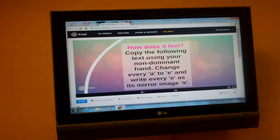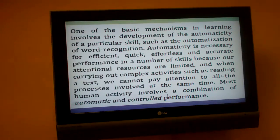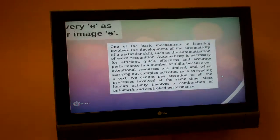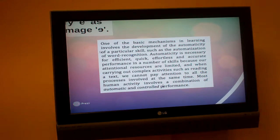So there you go. Here's your text. Let's get started copying the text. It's meant to be difficult. Okay? What's the instruction again? Copy the text using your non-dominant hand, changing every A to an E and E to its mirror image. You can take as much time as you like.